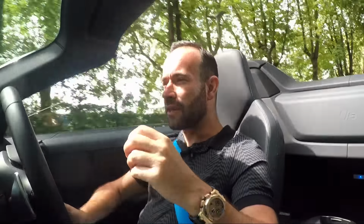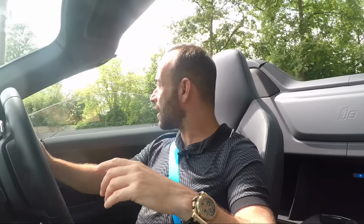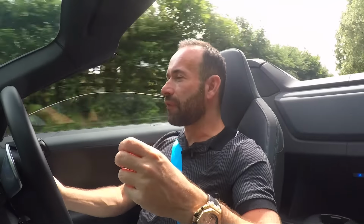And another thing that's nice about this car is because you've obviously got the electric power kicking off the car from standstill, you don't get any lag at all, and you never feel like this car is slow. It has really nice power delivery, and it goes on to a top speed of 155 miles an hour. It's pretty impressive.